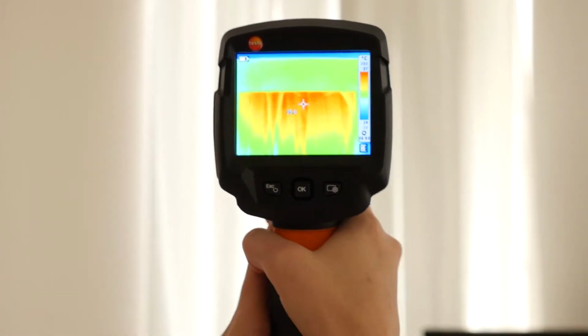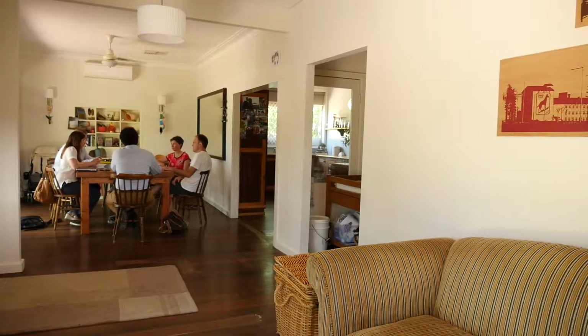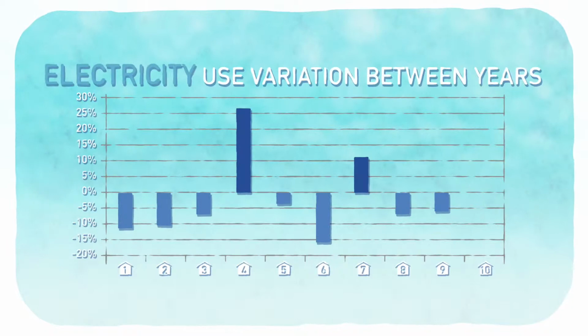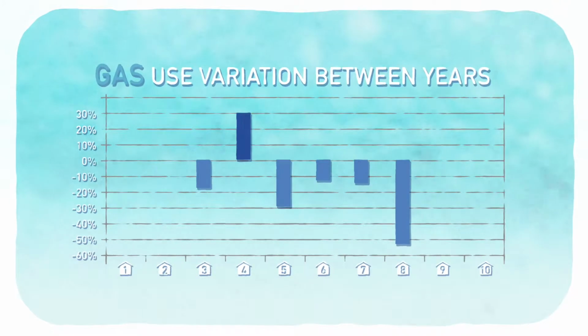At that point, the participants also set some goals, and now we can see how they went when we compare year one to year two. In a nutshell, out of the 10 households participating in the study, 7 were able to reduce their electricity use, 7 again were able to reduce their water use, and out of the homes that use gas, all except 1 were able to make a reduction.